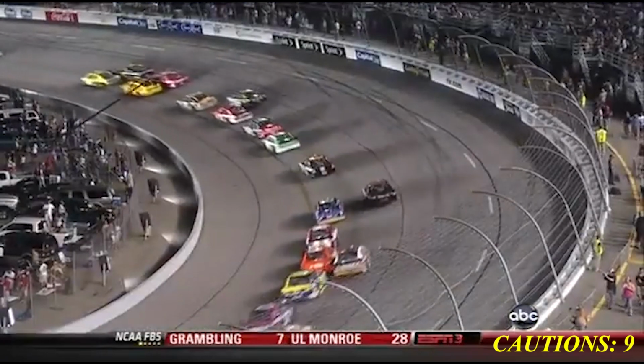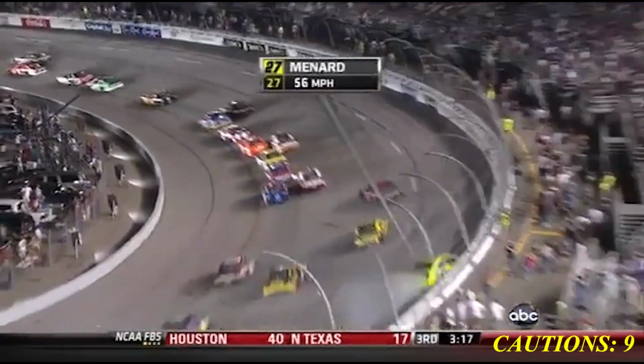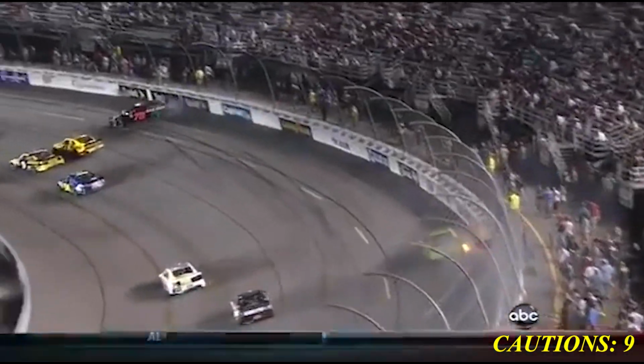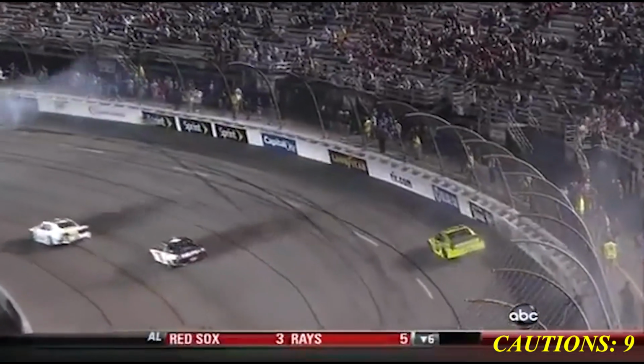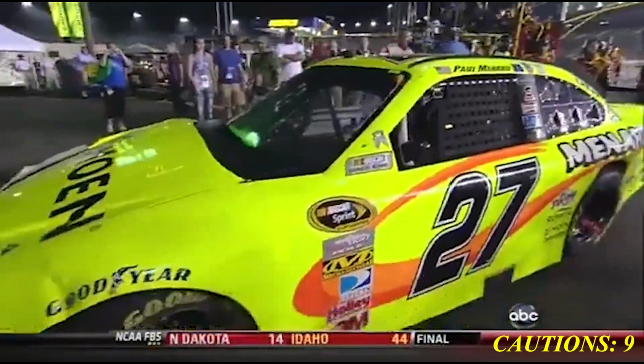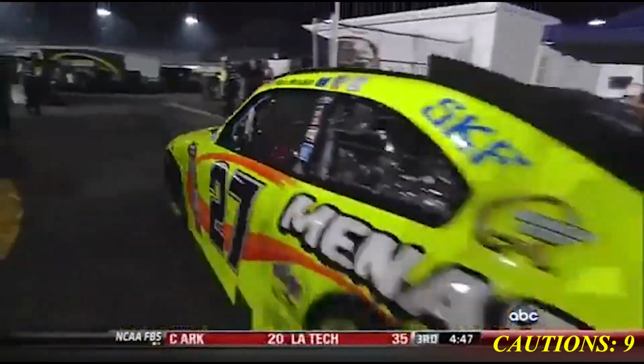Like one of those situations, they're almost three wide again. See, almost two separate incidents. Yeah, it's like something was on the racetrack almost down there as they entered the corner. You can see Regan Smith really loose, but that's part of the corner where it's very easy to get loose. Hard as you drive in, get on the brakes.